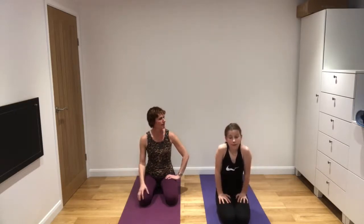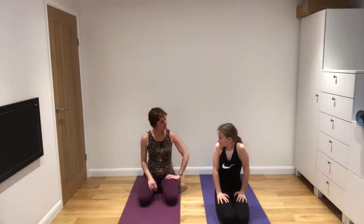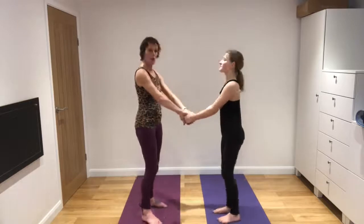Excitable, calm. Excitable, calm. I think they're words that relate to the word yoga rather than chanting. I'll help Kitty out here. Chanting is singing. So we need to make ourselves into a magic circle. So stand up. Now, if you're doing this by yourself, you might want to make a circle with your arms and hold your hands. But because Kitty and I are here together, we're going to hold one another's hands.